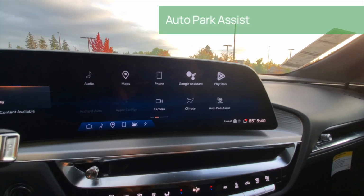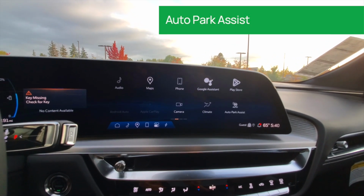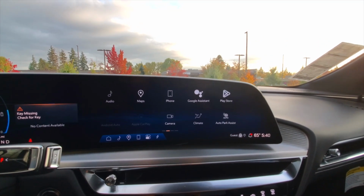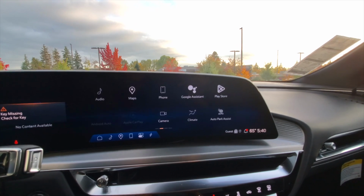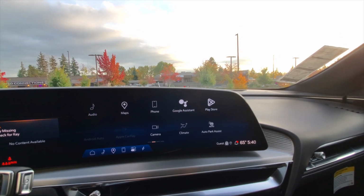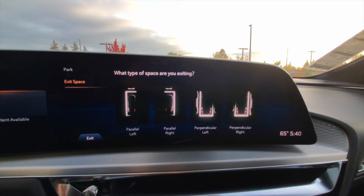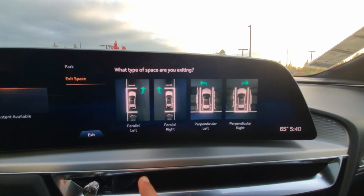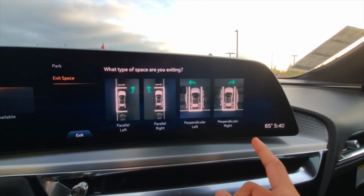Alright, here's another neat feature of the Lyriq. It has automatic parking assist. So when you want to use your Lyriq to park into a parking spot, you don't have to worry about, say, hitting a slight little dent, because the Lyriq can just park for you. So if I have auto park assist, I can exit a space using the Lyriq, and you can see it really gives me a bunch of options: parallel left, parallel right, perpendicular left, and perpendicular right.